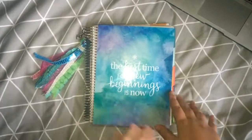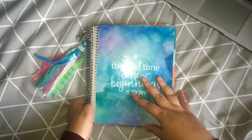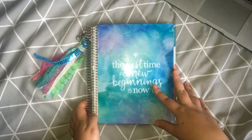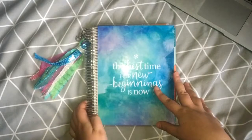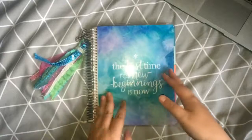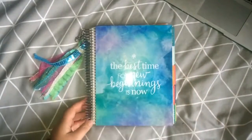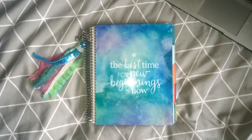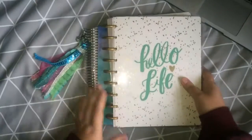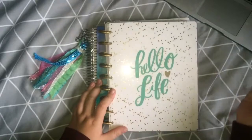So that was my little planner flip through from May to December. I'm now in the Happy Planner and potentially getting an Erin Condren next year. I'll probably do a pro and con video at the end of the year for what I think is a better planner. But for now, I'm in the Happy Planner. I'm really enjoying it. It's a good planner and a good substitute if you can't afford Erin Condren.